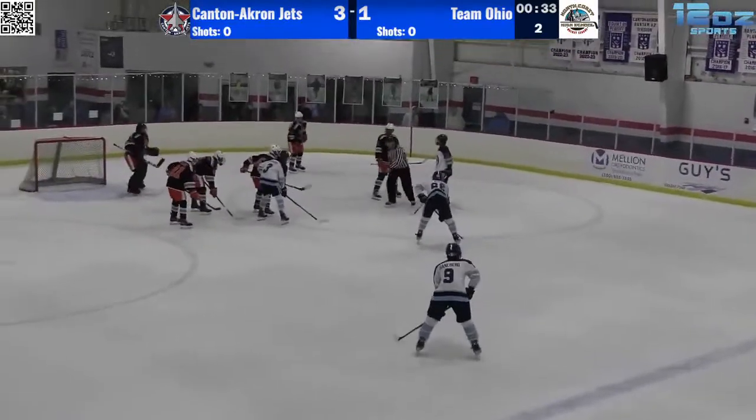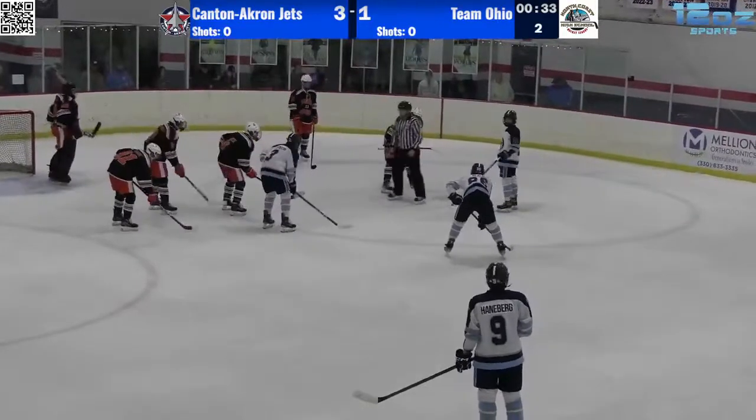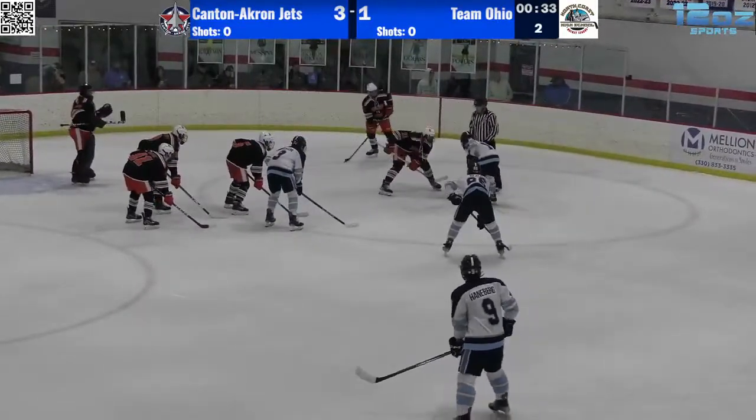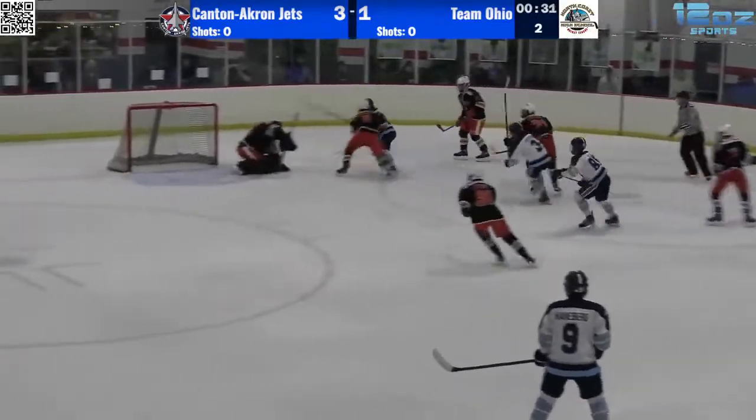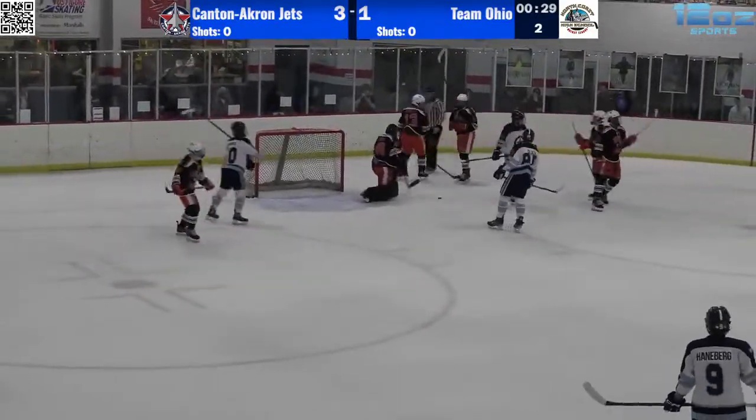Face off to the left of Jagels. Linesman has the issue. Lines up. USHL drop the puck. Face off won by Craven. It goes on Gage. But that's under face off.